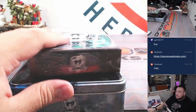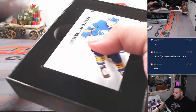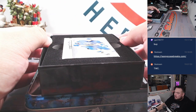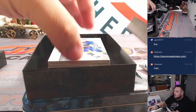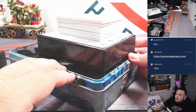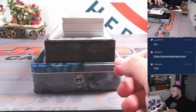Wow, this feels really heavy, dude. What if you have one of those like metal shields? It feels really heavy. Oh yeah, we definitely got something in here. Wow, we got something thick in here. Either that or we have like those button relics. Look how fat that one is right there. Don't know if you guys can see that. All right, let's see what we got.